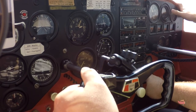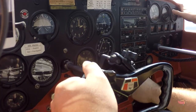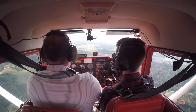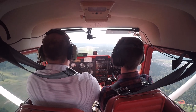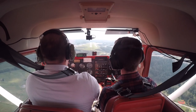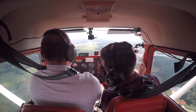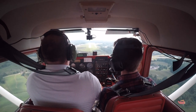That'll help bring us down a little slower. Okay. Yep, 1, 2, perfect. Yeah, pull it. Power's probably already all the way out. Feels like it is. All right, good. Let's get us down and pitch for about 85 miles per hour through here. We're going to aim for 75 on final, so your red line.